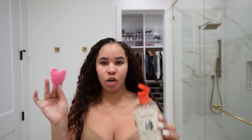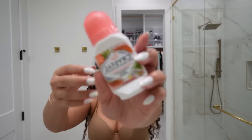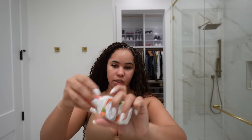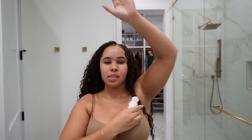You can also use this to go behind your ears, clean your piercings, your belly button on a Q-tip, which is really just good for anything. It's astringent, so it kills odor-causing bacteria. Anyway, swipe this. For deodorant, I'm going in with this crystal deodorant in the vanilla coconut smell.